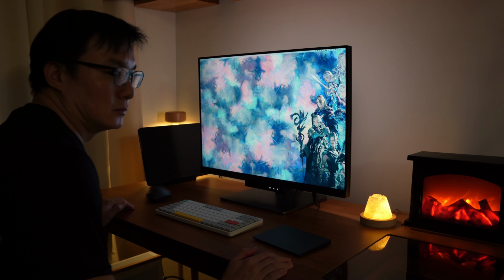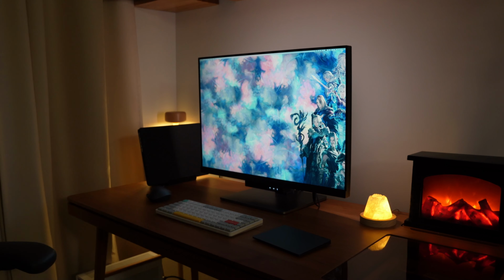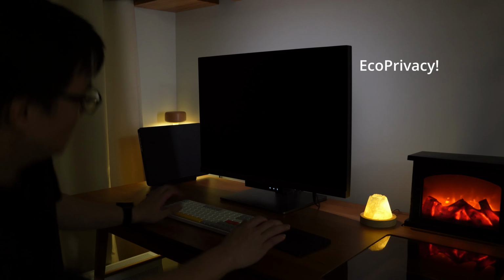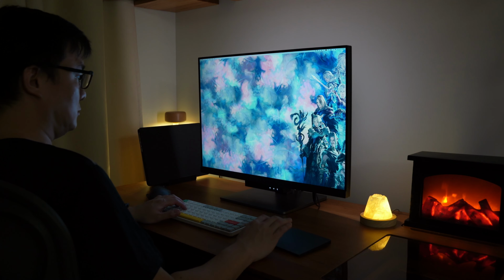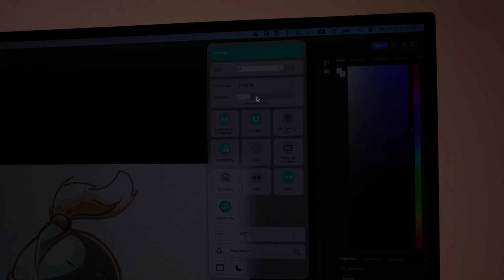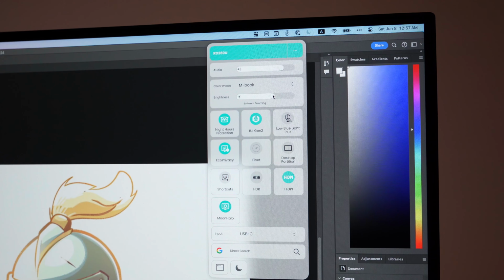The last new feature is eco-privacy. Presence detection sensors turn off the display when you walk away, and turn it back on when you return. At my home though, this is less of a privacy feature for me, and more of a power-saving one. BenQ also has their new Display Pilot 2 software companion that works with the RD series monitors. You get a widget with quick software controls, allowing you to pretty much change every setting without touching the physical controls of the monitor.